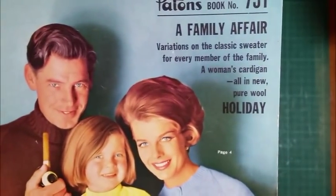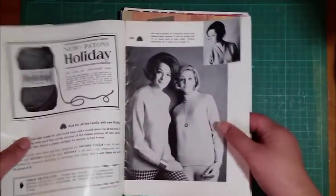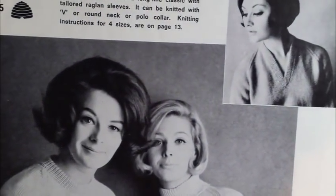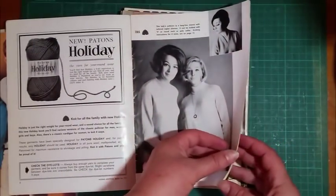Look at her hair. The dad's got a pipe. They've got matching green tartan skirts. I'm sorry, I just get such a kick out of these old pictures. Look at her hair. She's got the old David Jones pattern pants.